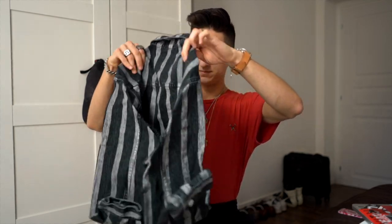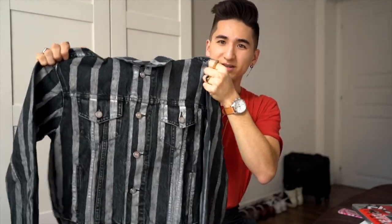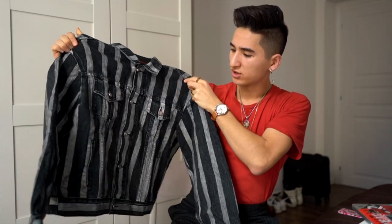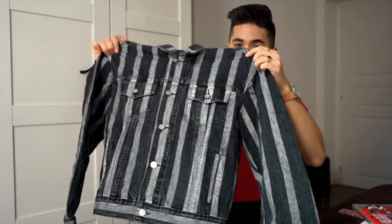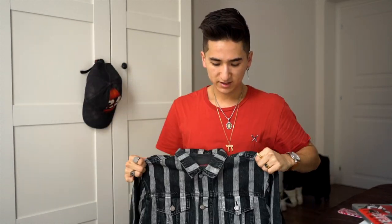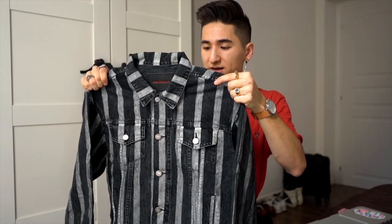Opening the jacket up. Really, really heavy weight denim going on here. Definitely more cropped of a jacket than the one I already own, but I do know that this jacket compared to their season 1 striped jacket is definitely not as cropped. I know it's elongated a little bit and the sleeves are a little longer. I'll link it down below. This is actually still available if you guys want to purchase.